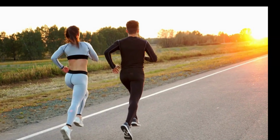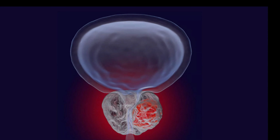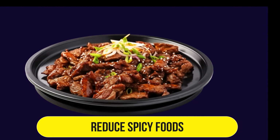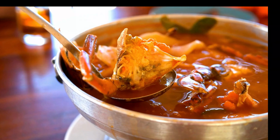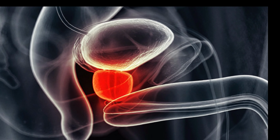This simple adjustment in lifestyle choices can have a positive impact on individuals experiencing symptoms associated with an enlarged prostate, allowing them to better manage their condition and enhance their quality of life. Reduce spicy foods. Cutting back on spicy foods, especially those infused with chili peppers and hot spices, can be beneficial for individuals dealing with an enlarged prostate.